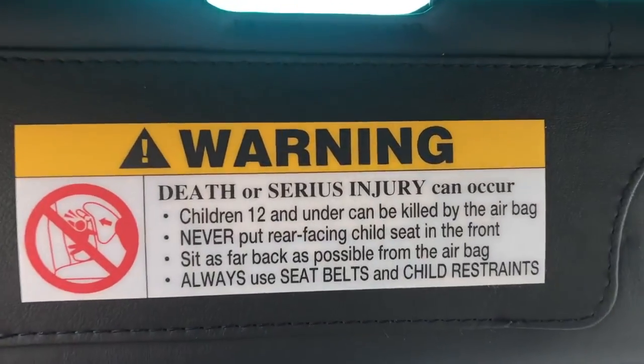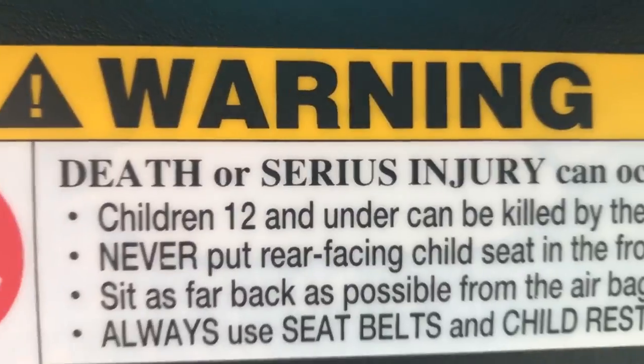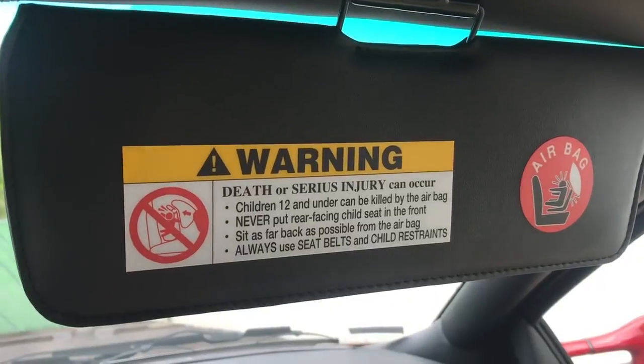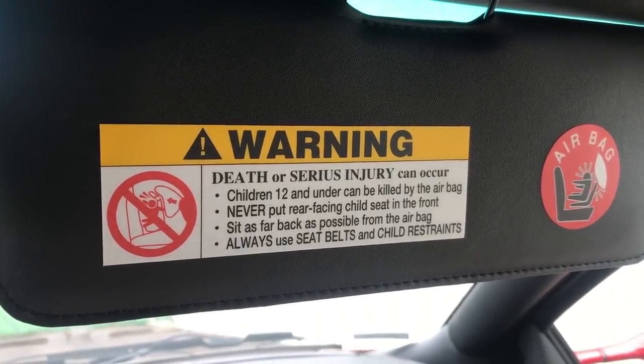Except they misspelled serious. Take a look at that. And it wasn't just a small mistake one time, they also misspelled serious on the passenger side visor. So clearly they looked everything over before they finished this car and put it on the road. But this isn't the only hilarious example of bad proofreading as it relates to the Lamborghini Diablo 6.0.